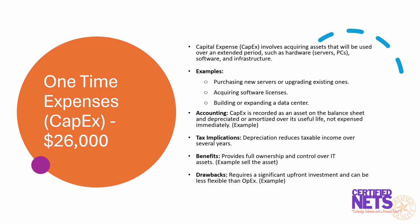The benefit of a capital expense is we get full ownership of those 13 laptops right away. So, for example, if in year 2 or year 3, for some reason, we decided we no longer need 13 laptops, now we only need 3, we could sell those laptops and not have to report to anybody. We own those assets outright, and we can do whatever we want with them. The drawback of a capital expense is that there is a significant upfront investment, so it can be less flexible than an operational expense, and we will talk about that next.